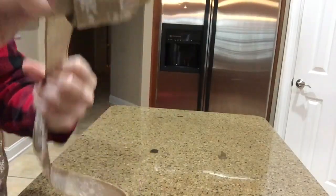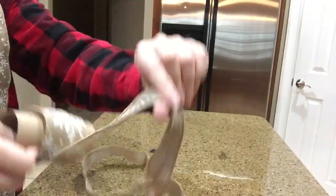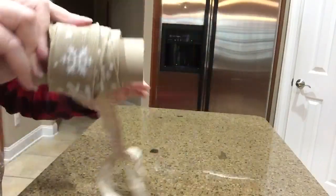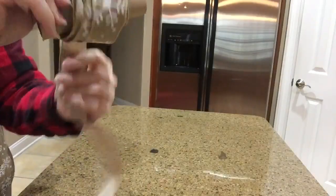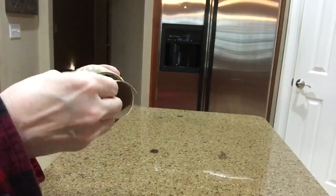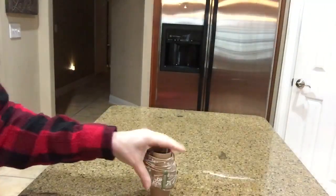I tried rubber bands around it, but it made a dent in the ribbon, so I went to the paper clips, which doesn't make a dent. I've been using the paper clips to secure it for the last couple years. This really keeps your ribbon nice, and when you take it off, it's nice and flat. If you just jumble it all in a box, it's going to be a big old mess, so this really works. And here I am just putting the paper clip on it. That's it. Simple.